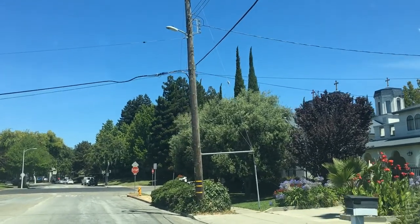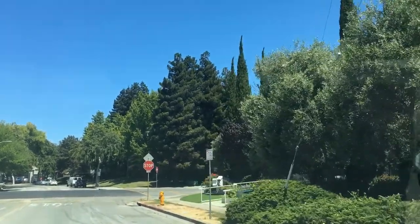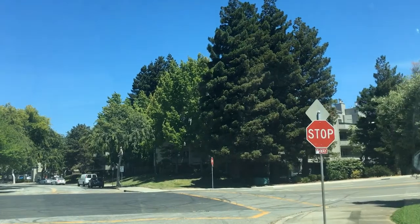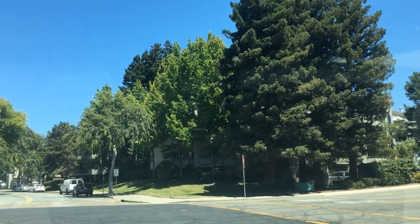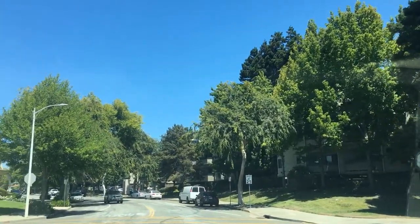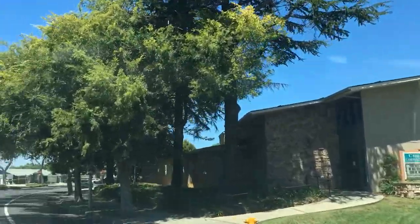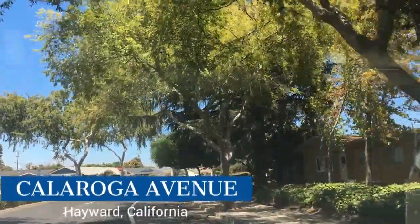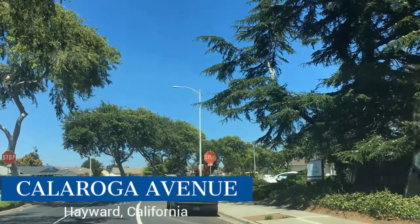And you'll notice on the right-hand side, although it is kind of buried behind the trees, there's a beautiful Greek church. And then we will notice, as we make a left here back onto Calaroga, that there is a Christian church that we're passing by right here. It's going to be on the right-hand side. And let's just take a tour down more of Calaroga Avenue.